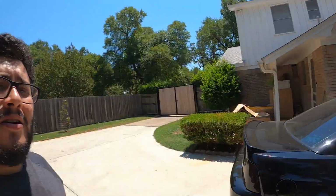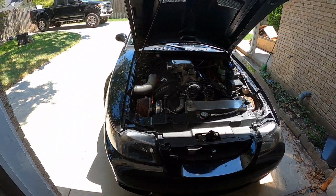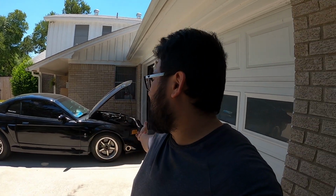Hold up. Wait a minute, did I say it was fixed? I thought it was fixed. So I took the car out for a spin to go test it out, and it is a no-go. The car ran fine, sort of fine. I mean, it ran better whenever it was cold. Not cold, but when it wasn't too hot. But once the car reached 180 degrees, it just started sputtering and started doing the same crap all over again.